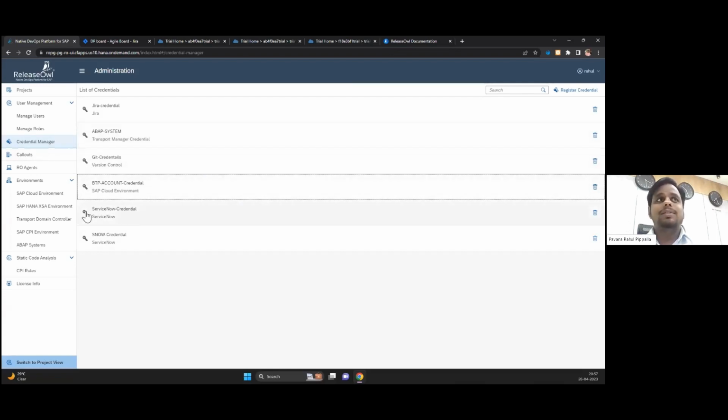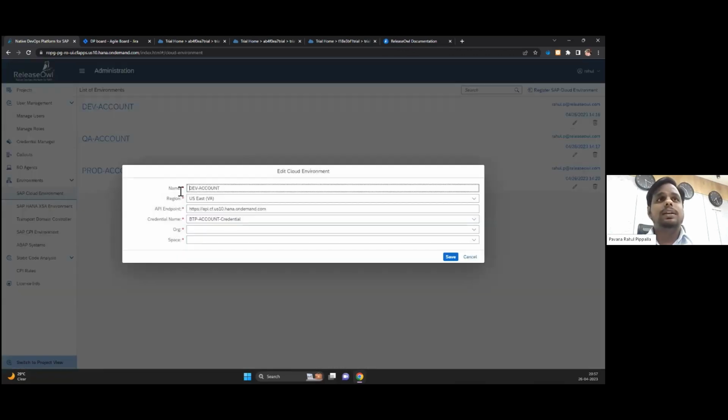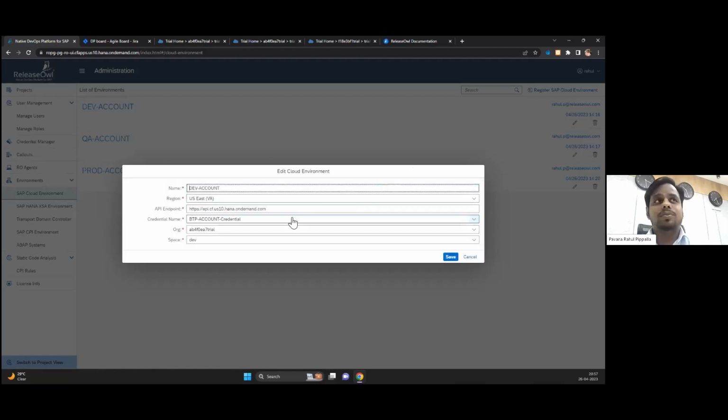Once you register, we'll quickly move on to registering your SAP environment or BTP account here. These are simple steps where you can just go through and edit it. This is where you can simply register your BTP accounts, sub accounts. Just provide the account name, the region in which it has been hosted, and the API endpoint. This API endpoint will be available at the sub account level.